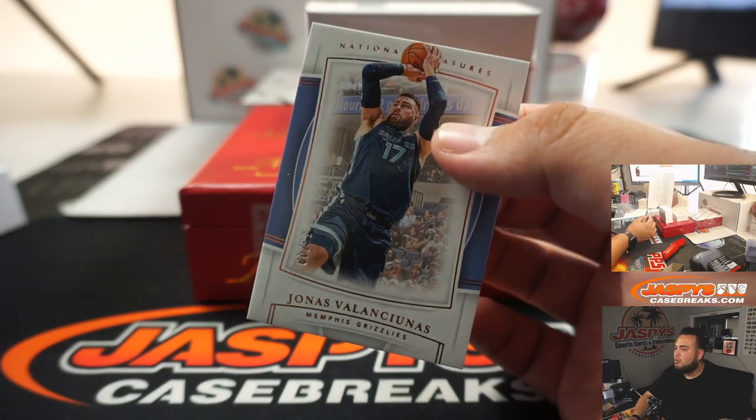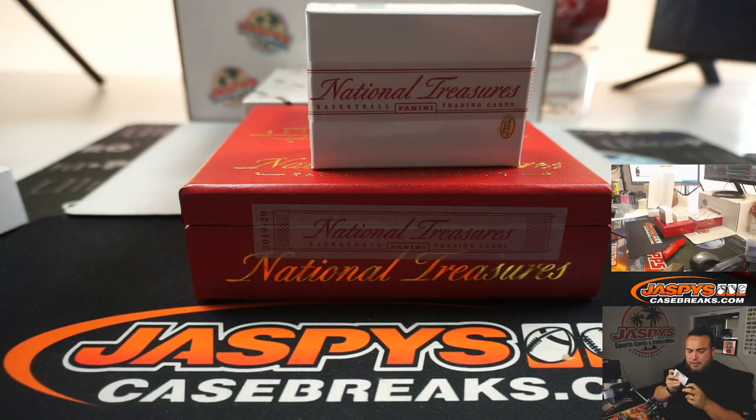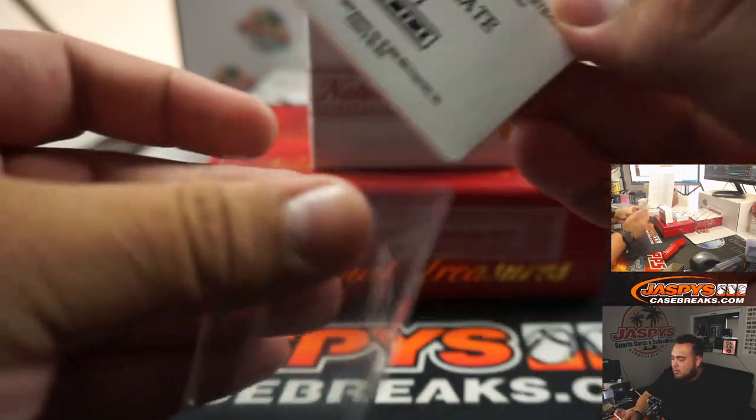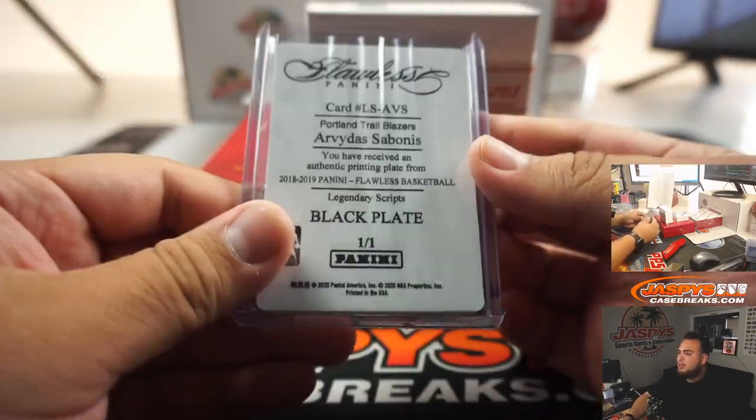All right, we got Jonas Valanciunas, 33 for Memphis, going to Steven. Oh, sorry about this. Printing plate is, looks like Sabonis. Yes, Arvydas Sabonis, Portland Trail Blazers, that is going to Orin. Got that last spot, mojo in the team random.